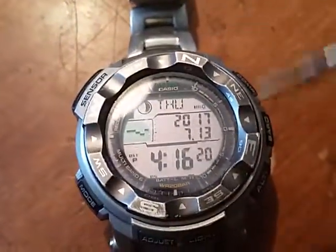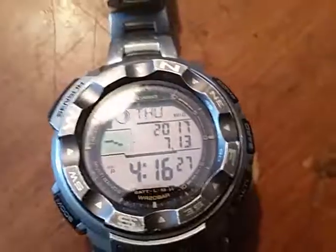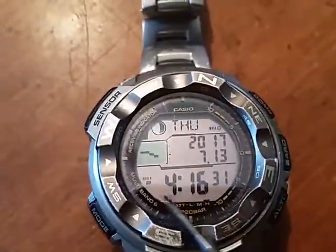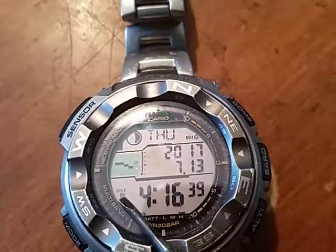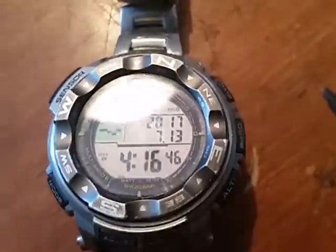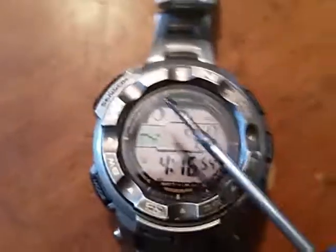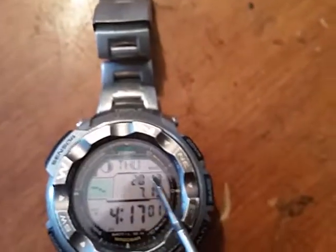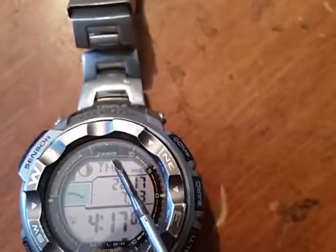Let's start with your basic home screen. Now, this little black triangle right here says that this is your time, and this little black triangle says that this, and this, and this are all 100% irrefutable for a full 24-hour period. This is the year, this is the month, number of the month, this is the day of the month, this is the day of the week.